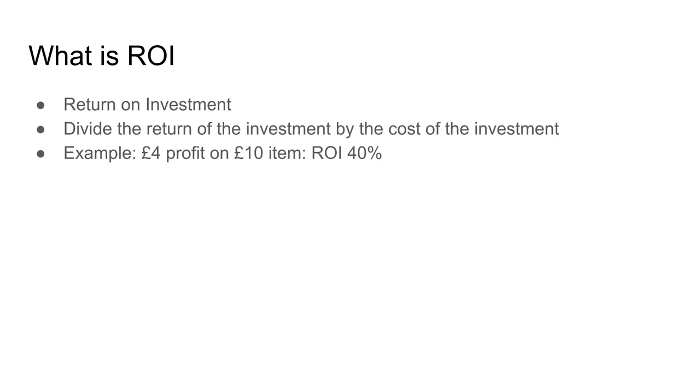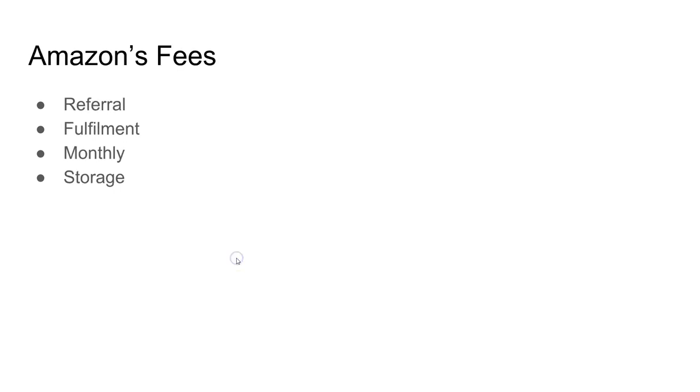So for example, if we buy a product for £10, say we bought that watch for £10 and then we sold it for £14, if we made a profit, so if we sold it for more net of fees, if we got £4 profit, then we'd have an ROI of 40%. Pretty easy to calculate, but that is what ROI stands for if you see it thrown around.